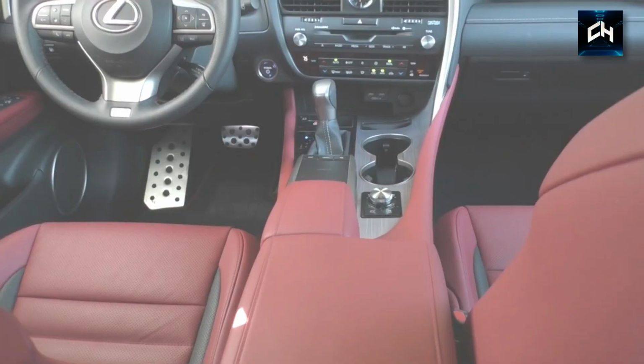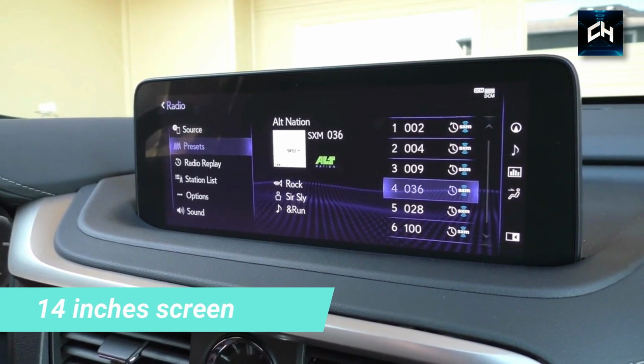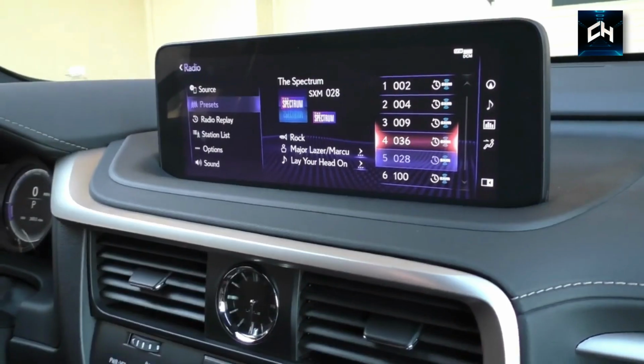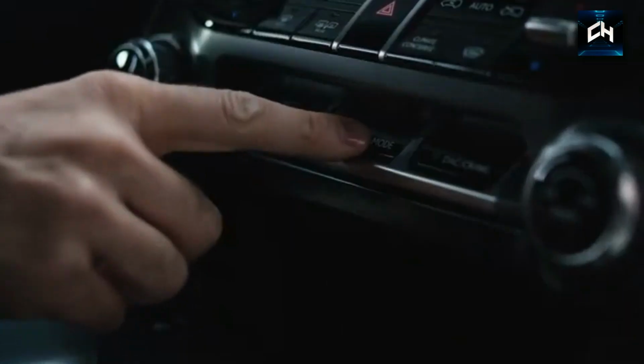Lexus has also blown us away with their infotainment system. The screen itself will be 14 inches, fully touchscreen, and will feature sharp and crisp graphics. The system's CPU is also 3 times as quick as the last generation, so you can expect the new infotainment system to be even more responsive.